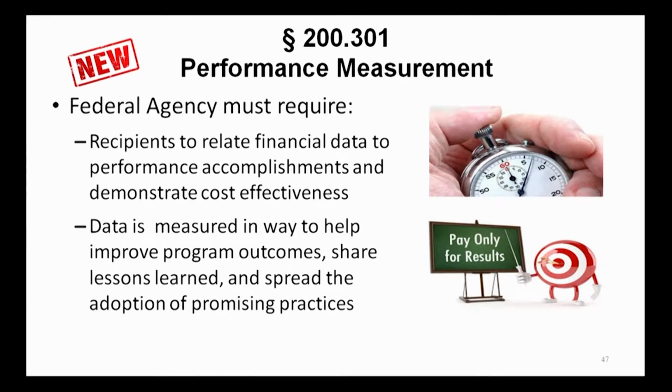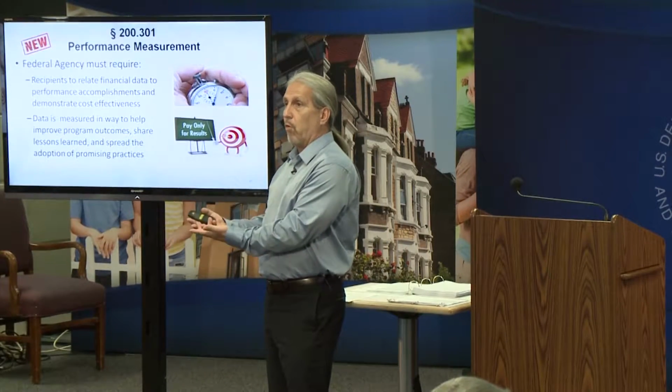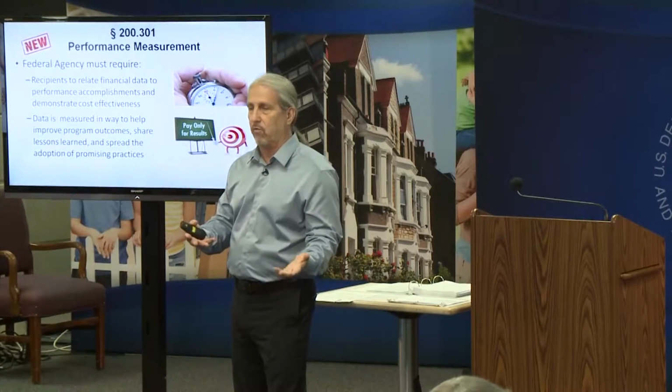Next section: here's a whole new section, 200.301, on performance measurement. Again, not something that's going to require us to do something, but it reinforces the point that the agency is actually required, mandated, to relate financial data to performance accomplishments and demonstrate cost effectiveness. The intent here is really to make sure that grant programs are achieving program-specific outcomes. So it's getting away from compliance. It's more about, what are we actually getting done with these federal funds?